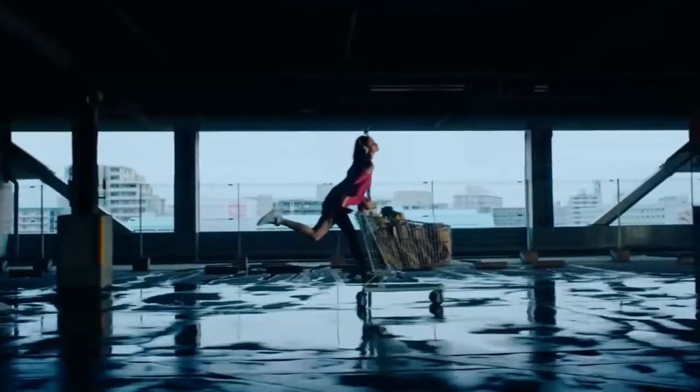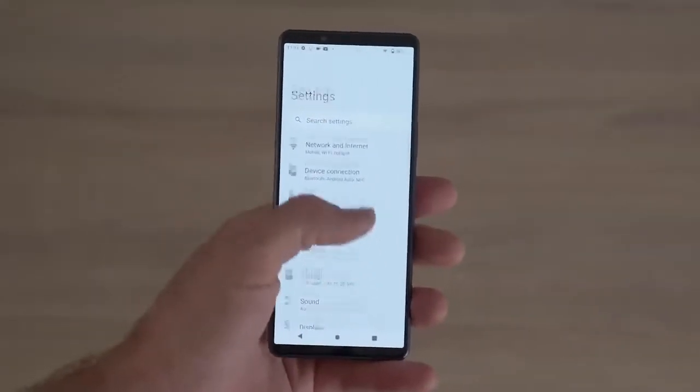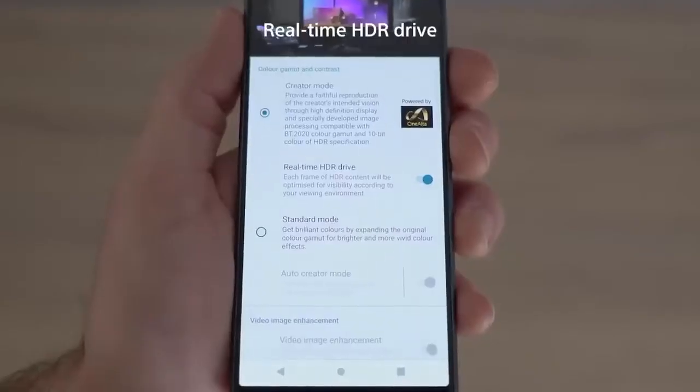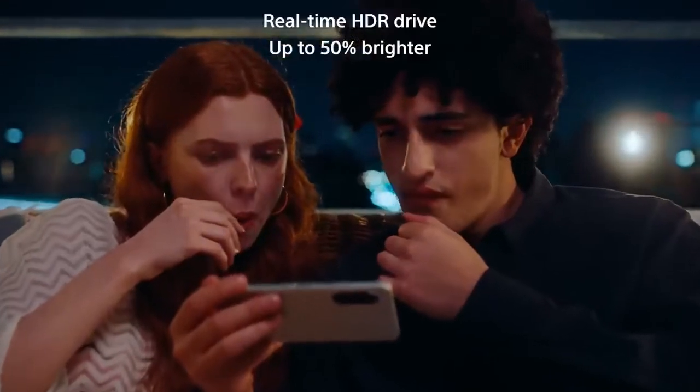But it doesn't just stop there. You can listen to your favourite songs in a fresh new way and feel part of the performance with 360 upmix and 360 reality audio. And of course you can use any headphones, because you know, headphone jack. Movie lovers are also in for a treat with pristine picture across streaming services thanks to Sony's new real-time HDR drive and a display up to 50% brighter than last year's model.